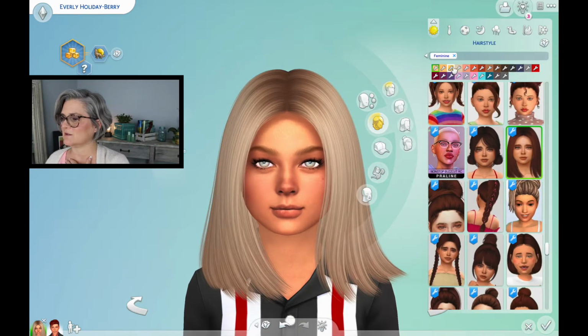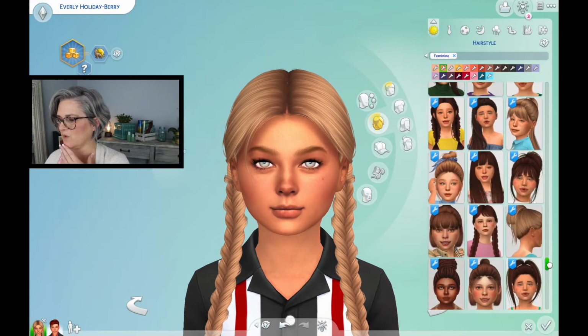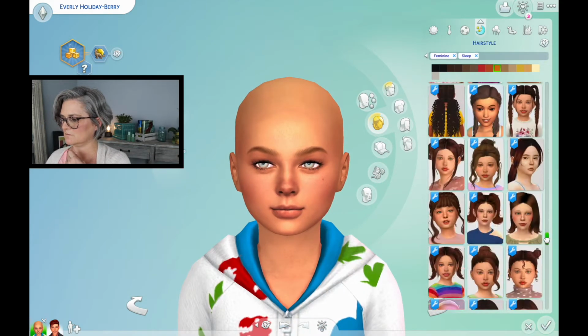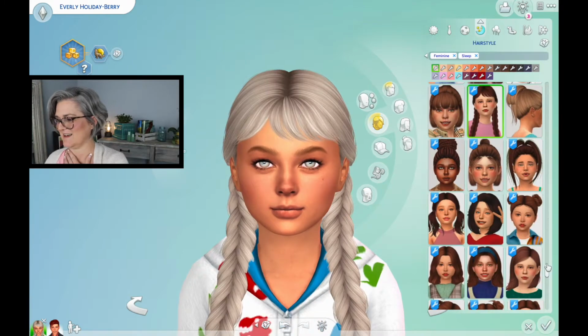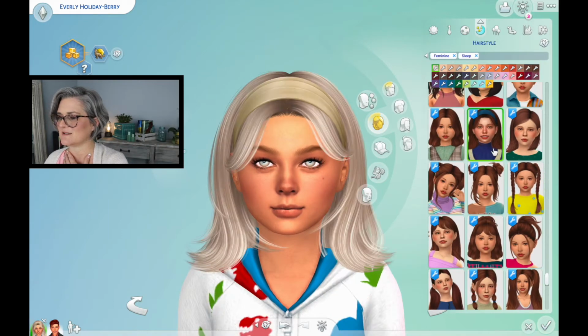So let's look at some blondie options with nightcrawler hair. I don't remember what color exactly she had. That is probably pretty close to whatever she had before. I kind of like that. That's cute. I don't know though, that could be such a cute, maybe she'll have that more like in her teen years.